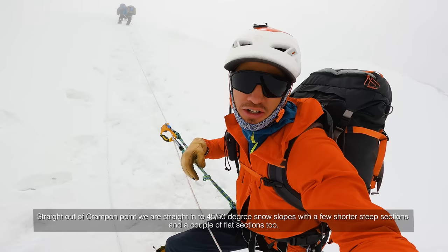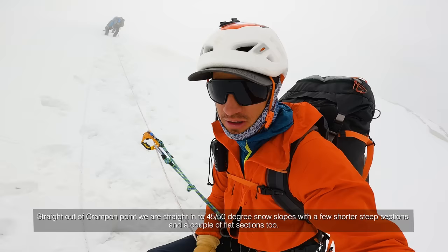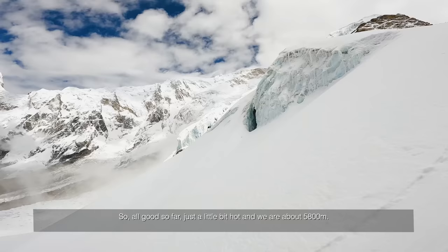So straight out of crampon point, we're straight into 45, 50 degree snow slopes with a few shorter, steeper sections, and then a couple of flat sections too. But all good so far, just a little bit hot. And we're about 5,800 meters.